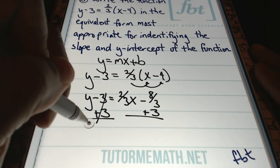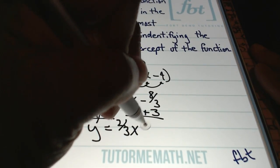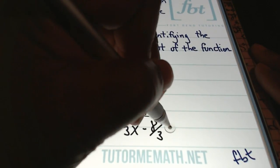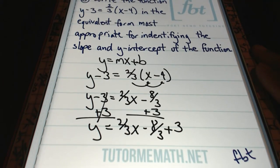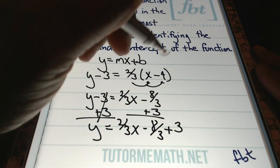And then bringing down the y, which equals 2/3 x, we have minus 8/3 plus 3. But that 3 is over 1. So I definitely want to rewrite this so that we can combine the -8/3 and the 3/3.